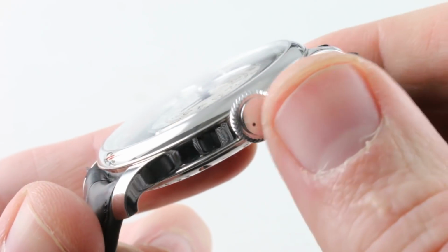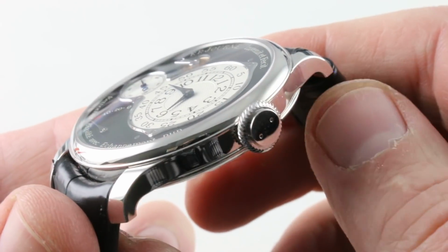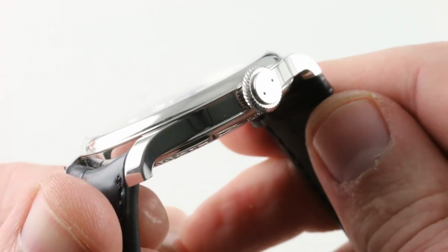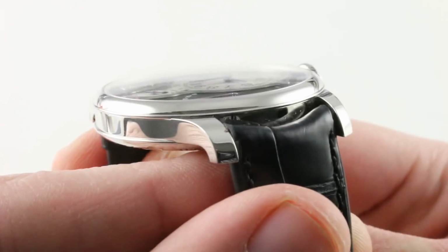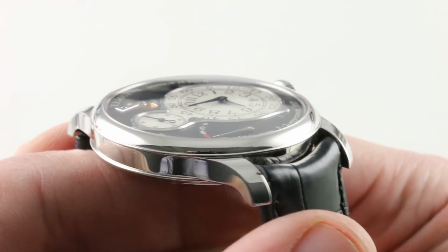The case band is simple. You can see the double dimple knurled FP Journe crown. The case band is curved, it's all of high polish, and the horizontal is principally defined by the overlap of the bezel and the case back beyond the mid case.